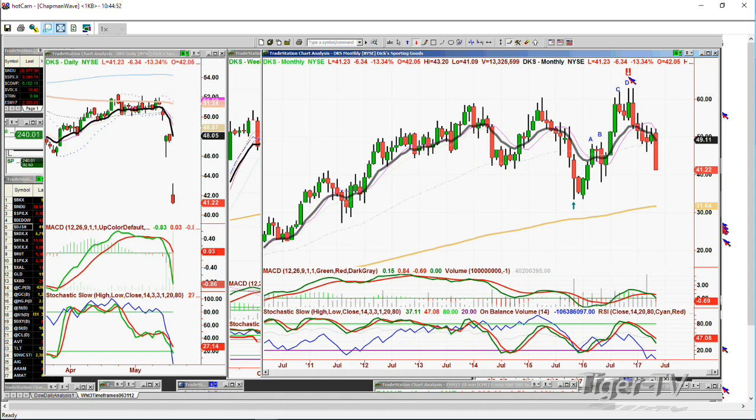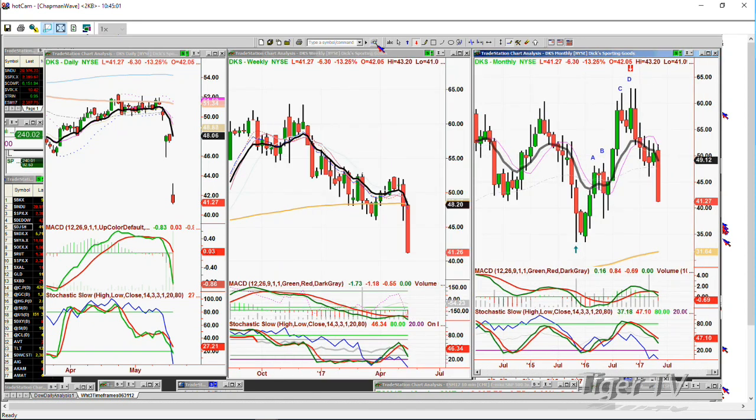Okay, and there's a peak D. Oh man, it goes from the 60s into the 40s. Not good. Very ugly. I mean, it's more than ugly. It's devastating. How are they going to keep their stores open if this is what's happening? All right, so back to our story.